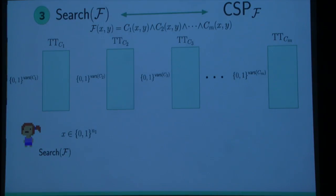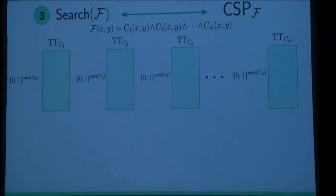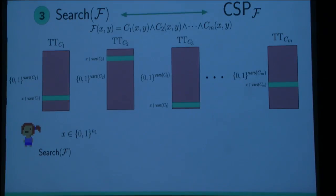Since the CSP only depends on the x variables, I can just take her input, and for every single clause, I'm just going to project her input onto those variables. Then I'll fix those to be all 1s in the truth tables, and I'll set everything else to be 0. Red is 0, green is 1. So this is going to be satisfiable because in this CSP instance, the only satisfying assignment is x.